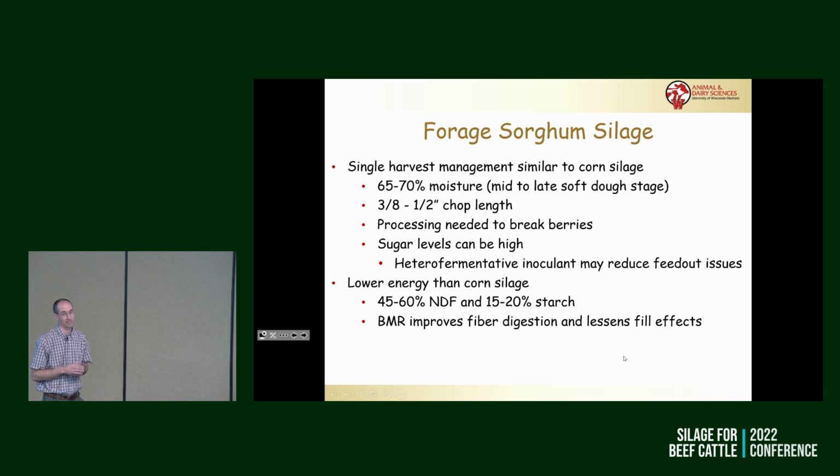Processing is very important, and it's very difficult because those berries are much smaller than a corn kernel. Some work from Florida that Luis Ferreto's done has shown that even when you get that down to 1 millimeter on the kernel processor, the breakage on those berries is actually not a lot. So it's very hard to break those berries. So you want to take it off at that soft dough stage to try to get that starch as digestible as you can.